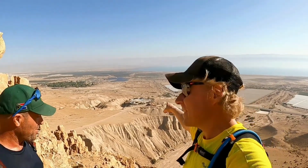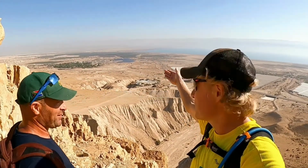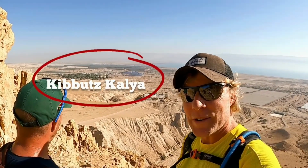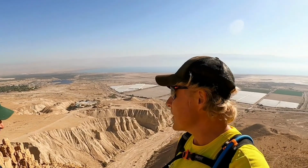But from here I just want to point out clearly you can see that the site is not very large, but that is the ancient village of Qumran. But the hope beyond, a beautiful kibbutz, Kibbutz Kalia, which is actually an acronym for Kan Litchiat Yam HaMelach. Here the Dead Sea will come alive, will come back to life, right? And that's exactly what you're seeing. The shores of the Dead Sea are coming back to life.